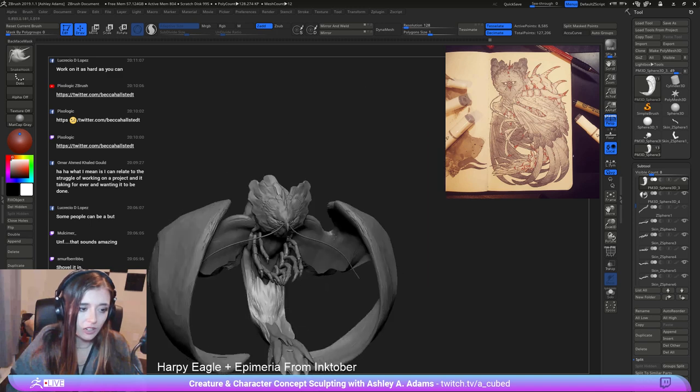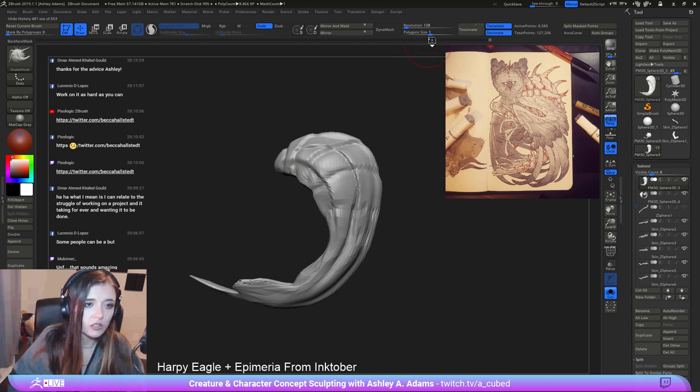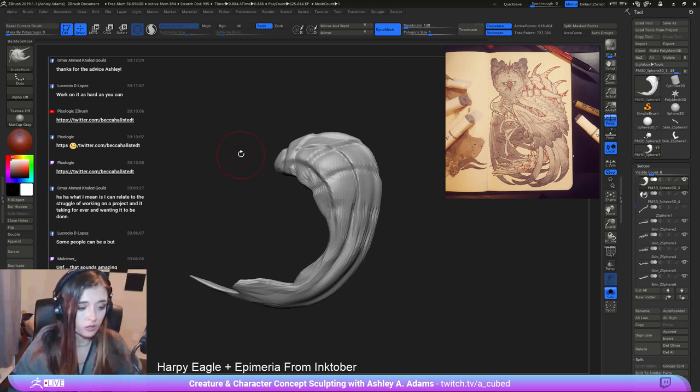All right. Okay. So what do we? Okay. I'm gonna work on the carapace. Let's do a dynamesh. Quickly saving, just to make sure, in case this is a bad dynamesh. No, this is fine.